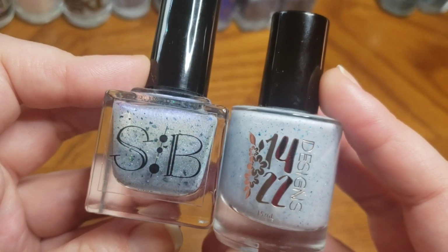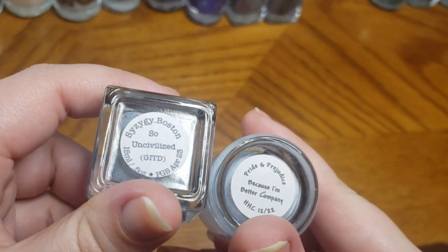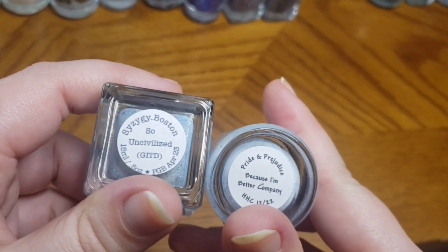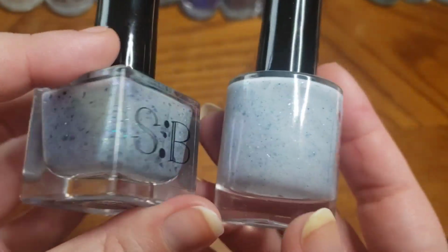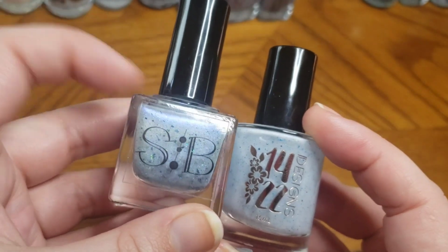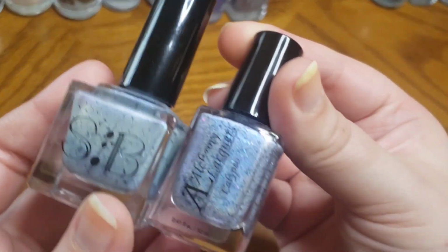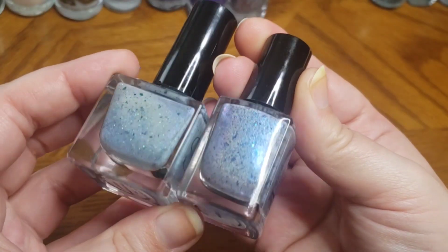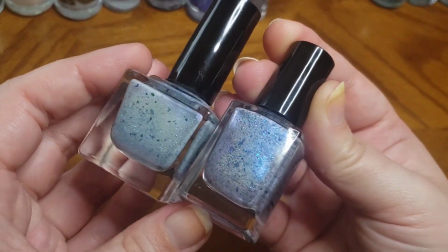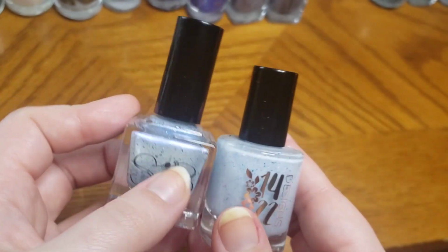Next up is a Syzygy Boston and a 1422 Designs. We have So Uncivilized and Because I'm Better Company to compare here. Both give definitely some frosty, wintry vibes. I feel like this Syzygy almost kind of reminds me of this last one, the Calypso one. They have that blue shimmer and some flakies, but we'll be able to see both of these compared to that last one on the wheel.